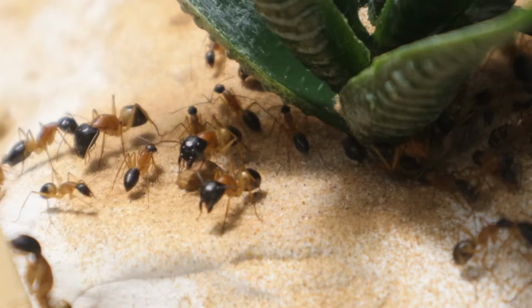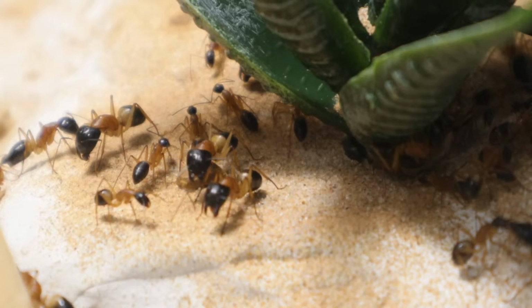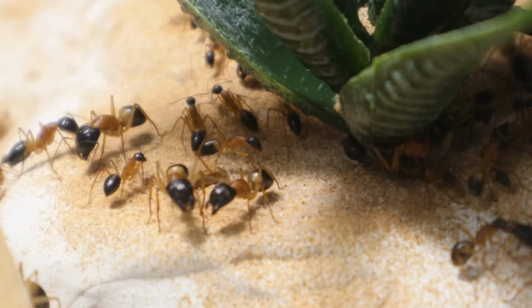Yeah, so there's a good shot there of the workers along with their soldiers, and you can really see the massive size of their head, used for defense, for cutting up prey. Really nice.